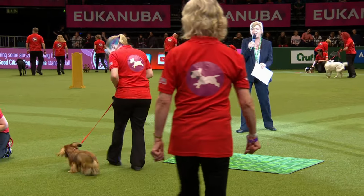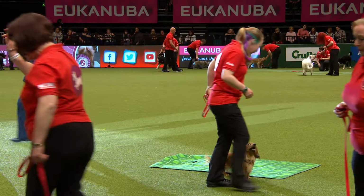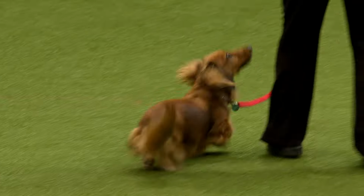So you can see here our instructor has put some things on the floor, and our dog handlers are just encouraging the dogs to walk all over those. Doesn't matter if they move or not, the dogs get rewarded for doing a good job.